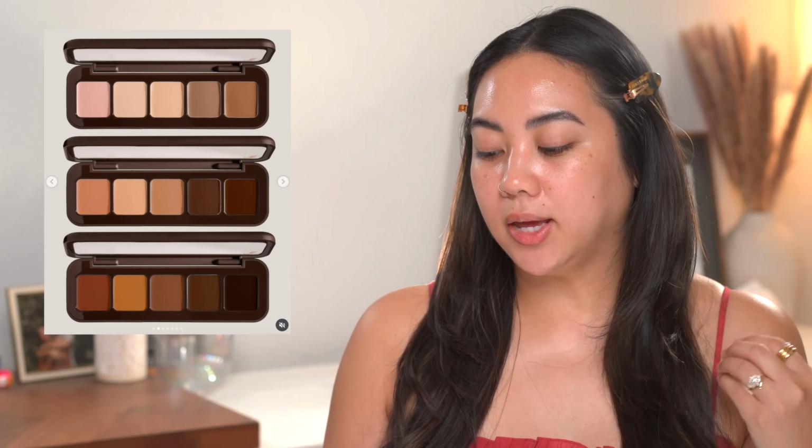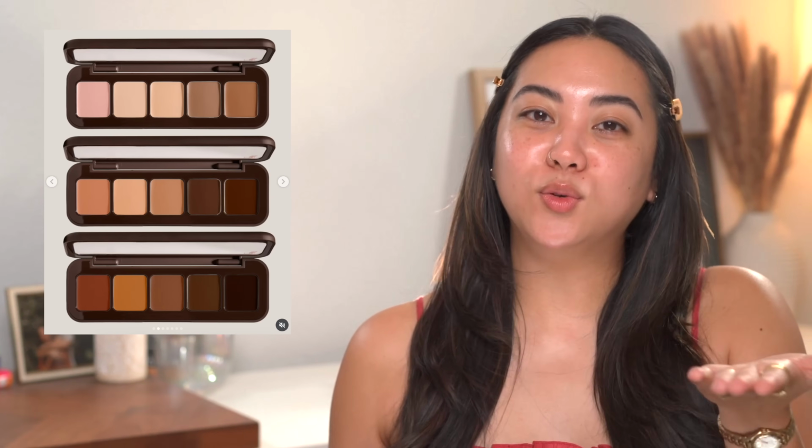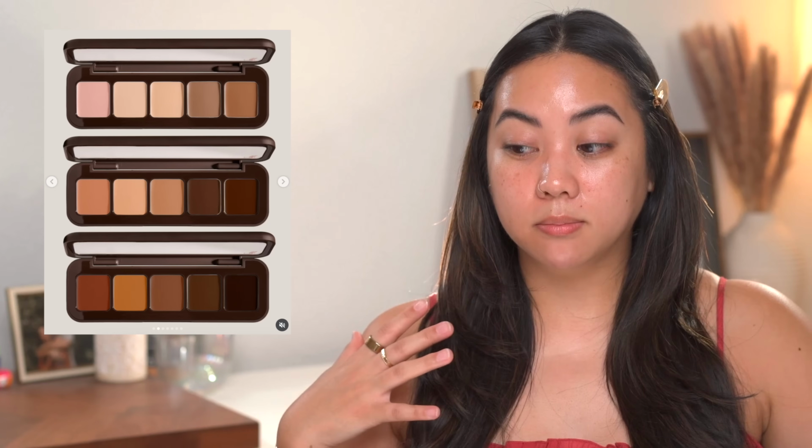So for me, there's nothing about this that really stands out, and I think the only reason why I'm even debating maybe getting this is to see if it's any different, to let you guys know if it's any different. I might be completely off the mark and I may be missing out because this is going to be revolutionary. If that is the case, then maybe I will buy it.